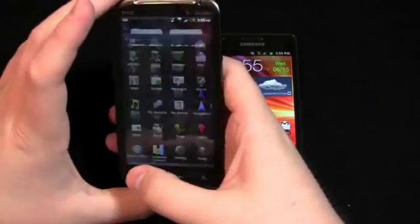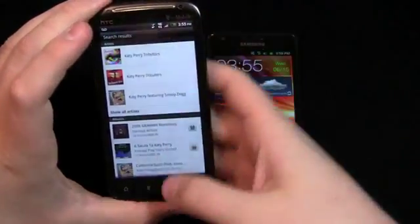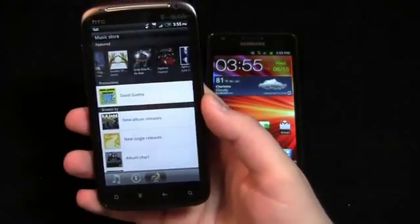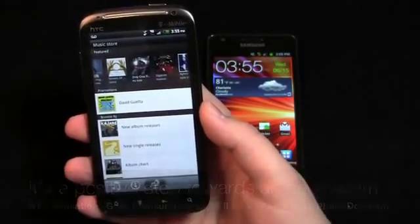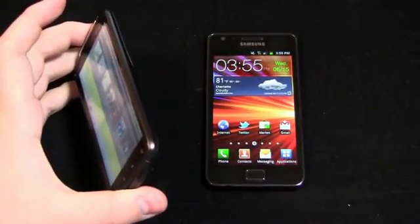Quickly, I want to go into HTC's Listen application to show you what it's like. I had California Girls pulled up, but I'm going to pull out of here so you can see the music store. I think Android operators are really beginning to realize that they need an ecosystem like iOS. I pull an iPhone out of the box, and within 2 minutes, I can be downloading music from iTunes. I can be using the App Store.